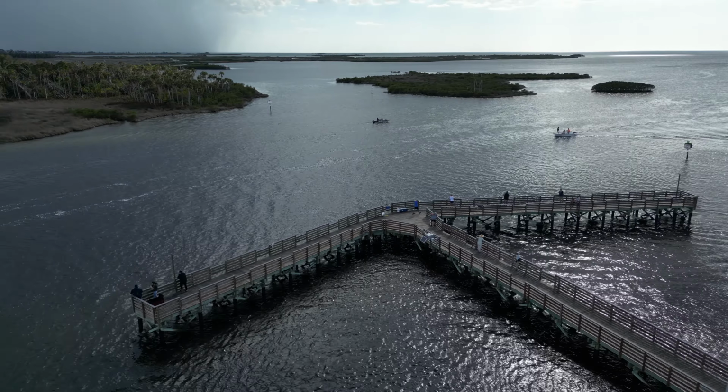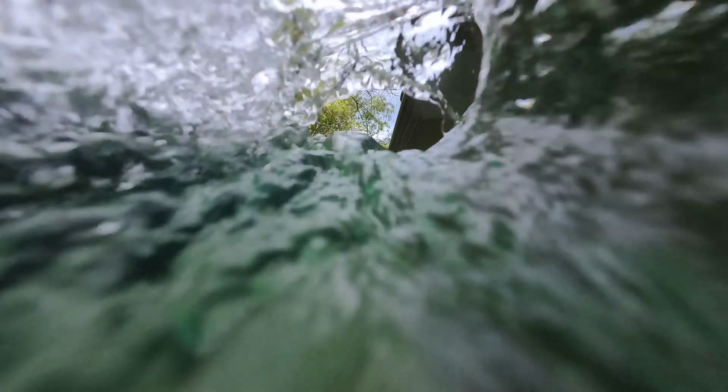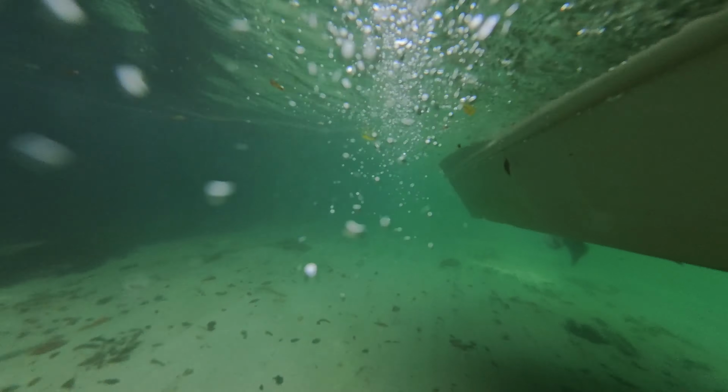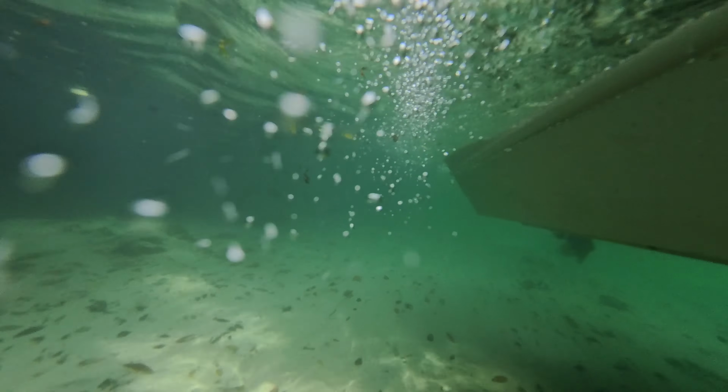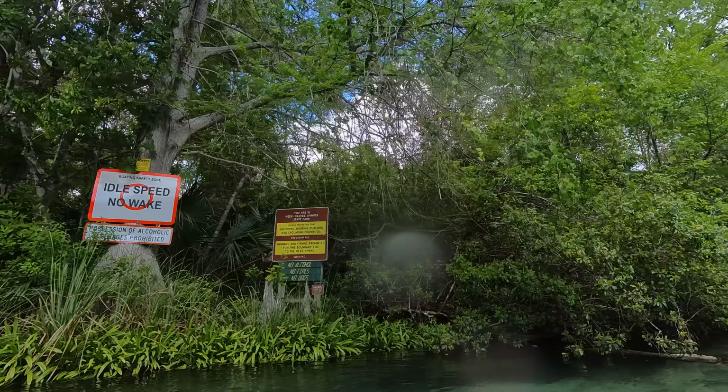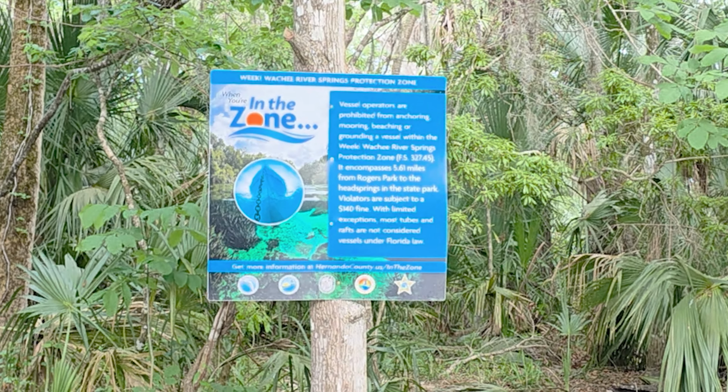Here, fresh water meets the coast. The Weeki-Wachee Spring System releases millions of gallons of crystal-clear water every day, feeding rivers, sustaining ecosystems, and shaping the coastline itself. To protect what remains, limits are enforced.